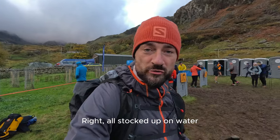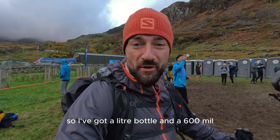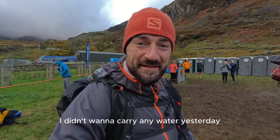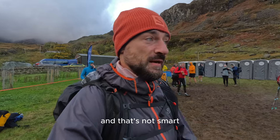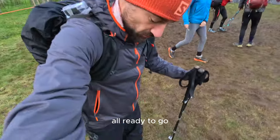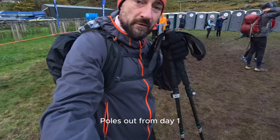Right, all stocked up on water. I'm taking 1600 mil today, so I've got a litre bottle and a 600 mil. The 600 mil's got all my electrolytes in it. I didn't want to carry any water yesterday, so I just took my Katadyn BeFree, and that's not smart. So I'm taking plenty of water today. My bag feels light anyway. All ready to go, all kitted out, poles out from day one.